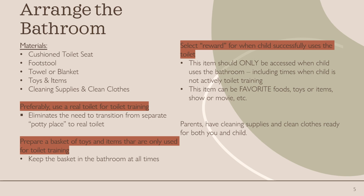Another thing that you're going to need is a footstool or ladder or some type of way for your kiddo to get onto the toilet on their own. The reason that we want our kiddos to get on the toilet on their own is so that they can be as independent as possible with toilet training. If they don't have a way to get up and down from the toilet, then that is going to require you as a parent to be there to get them on and off the toilet.